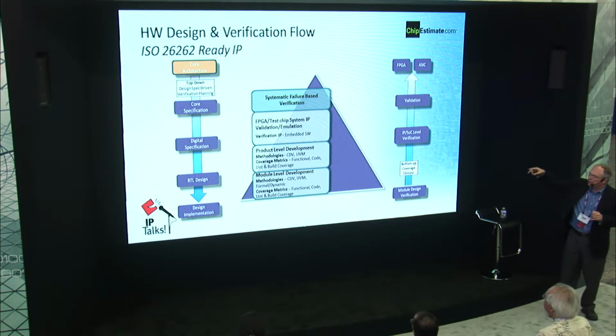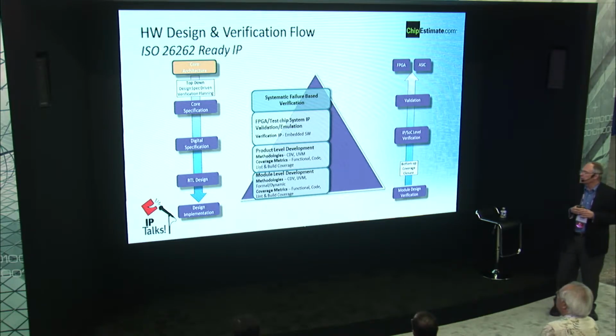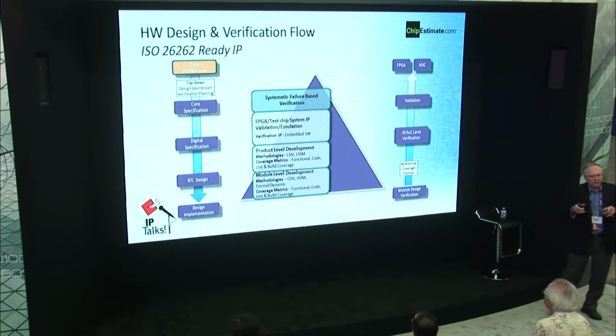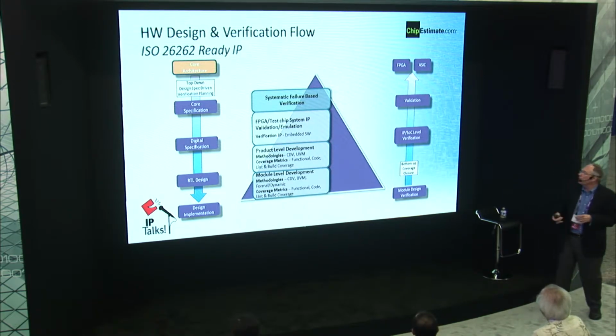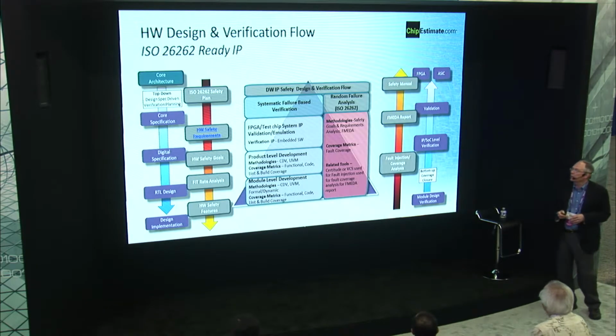To go through, you can build it on FPGA, you can put your methodologies in place, and each module has to go up. Each module has a failure rate, a FIT rate that gets rolled up, and it's not only through the hardware, but it's between the functional code and being able to go up through digital, and then can come up through here and verify it either as an FPGA or an ASIC.